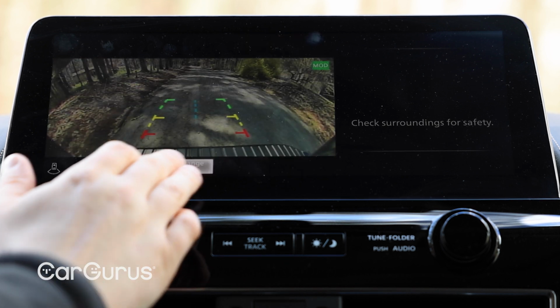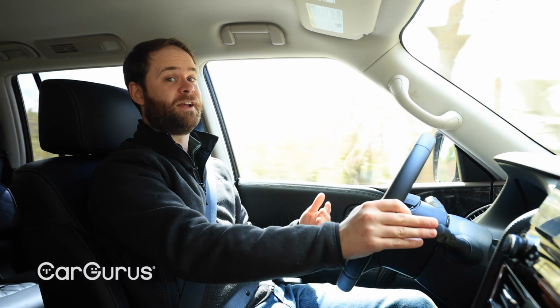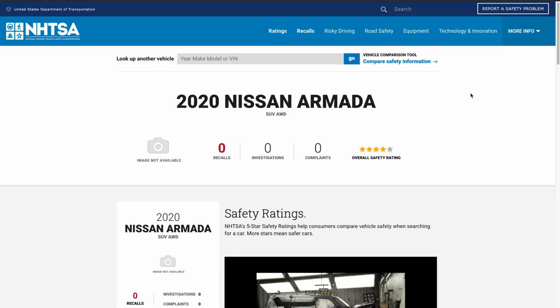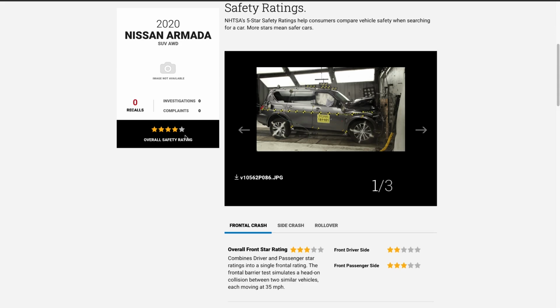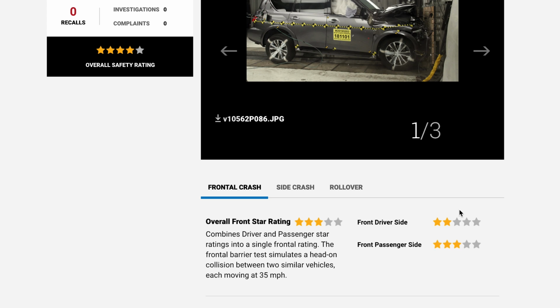The Armada isn't exactly cutting edge, so I wouldn't say I was expecting flying colors from the NHTSA's crash tests. It managed 4 out of 5 overall in 2020, but worth noting that it did only 3 out of 5 for the rollover test and 2 out of 5 for frontal crash protection on the driver's side.